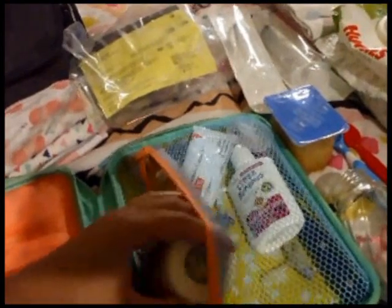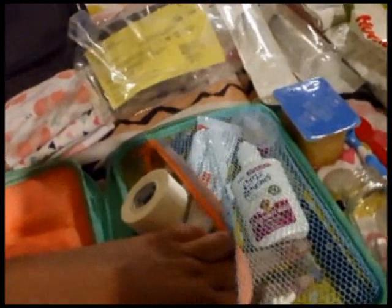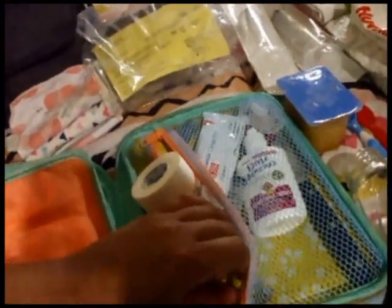And I just have some surgical tape in case she pulls out her button and I have to put some gauze or pads around it if I need to get her to an ER, in case I don't have an extra button on hand.